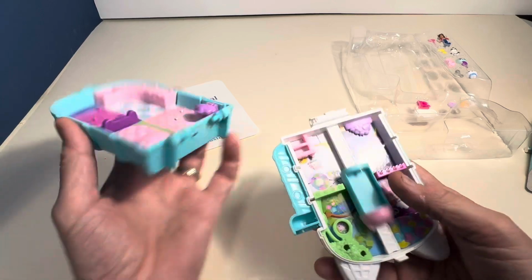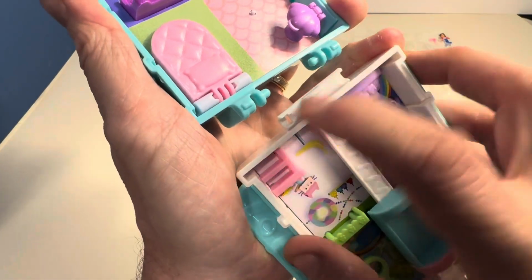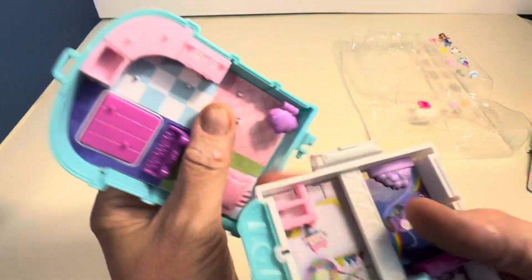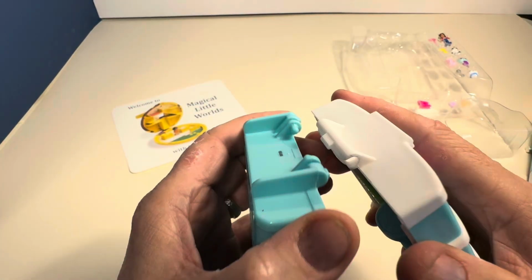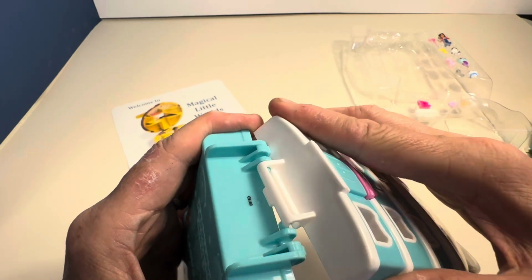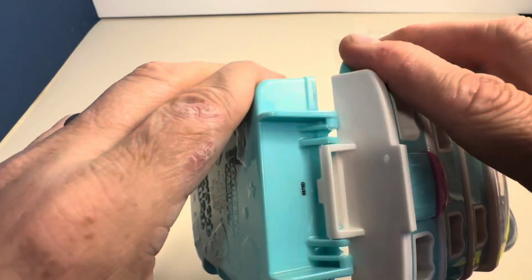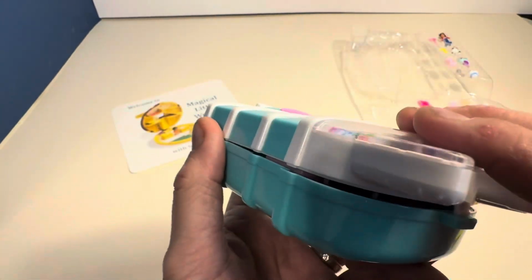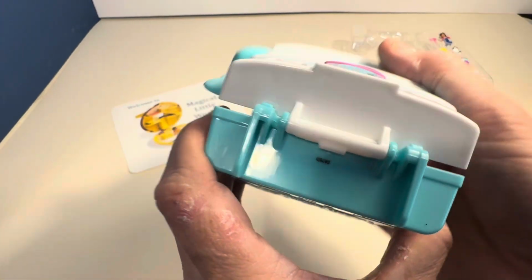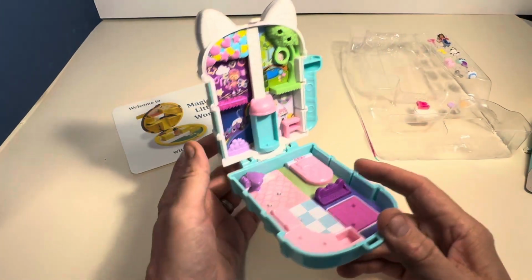Following the instructions, you take these little tabs, these little pins, fit into these little hinge holes, and they just snap together. So you put one in first, I think is your best bet. And then you push the other down like so, and that snaps together. And now that's not coming out. The engineering is pretty good, because I've had a lot of these and they don't come out. And this is the set.